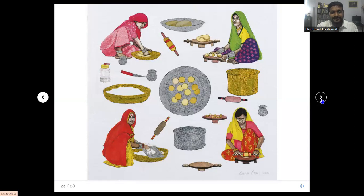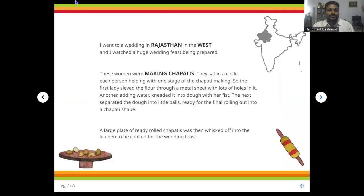Let us see, observe, and read about this picture. I went to a wedding in Rajasthan in the West and I watched a huge wedding feast being prepared. These women were making chapatis. They sat in a circle, each person helping with one stage of chapati making.